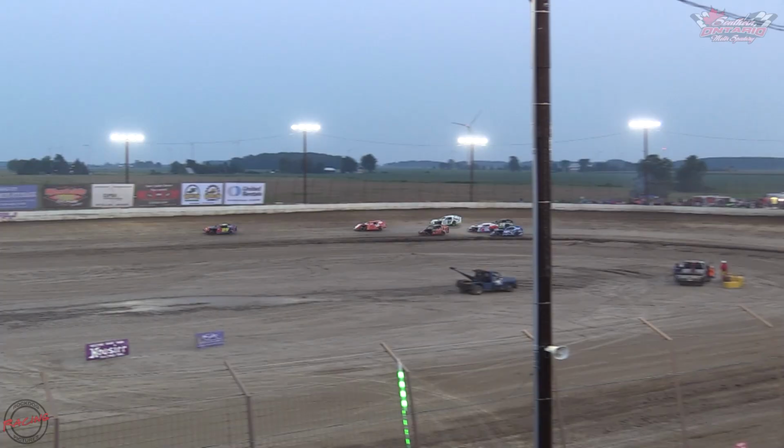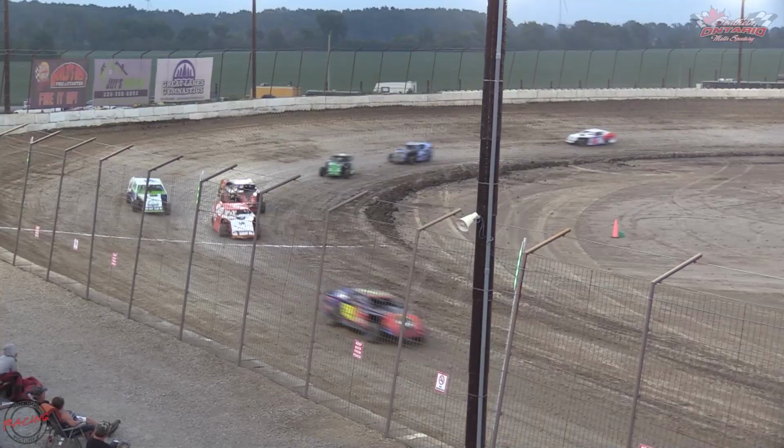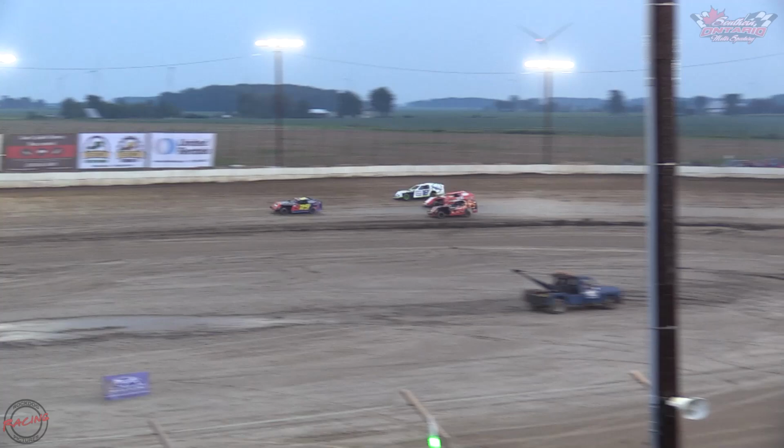Not a great start there for Jessica as she slides back through the field just a little bit, but she'll keep things going. Roll along here, Johnson out to the point of the 29J. On the opposite side, Fallon in the 18P with a good run starting tail. He's already battling up there for that second position, takes that away with the N64 inside of him. So a great run by Mark.